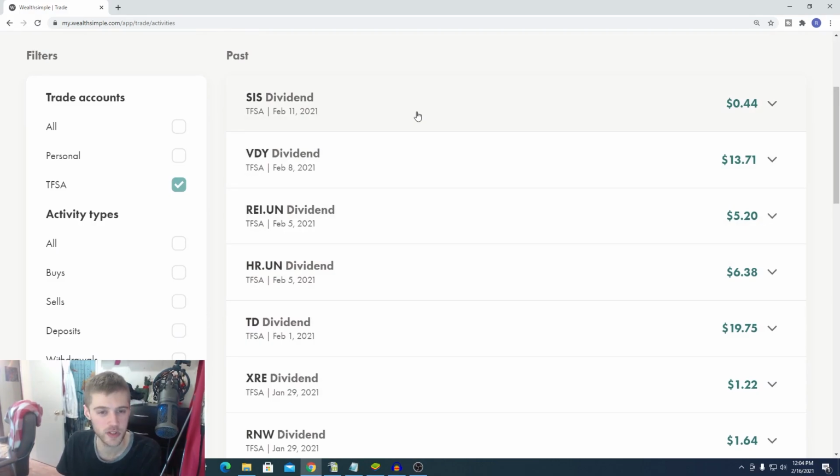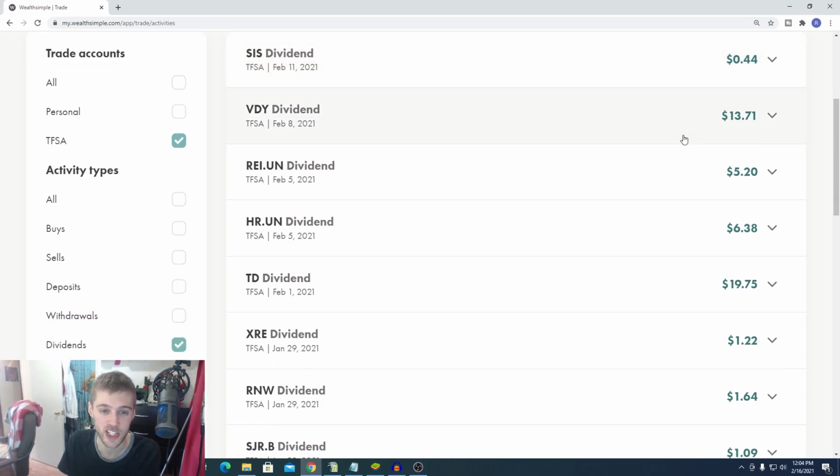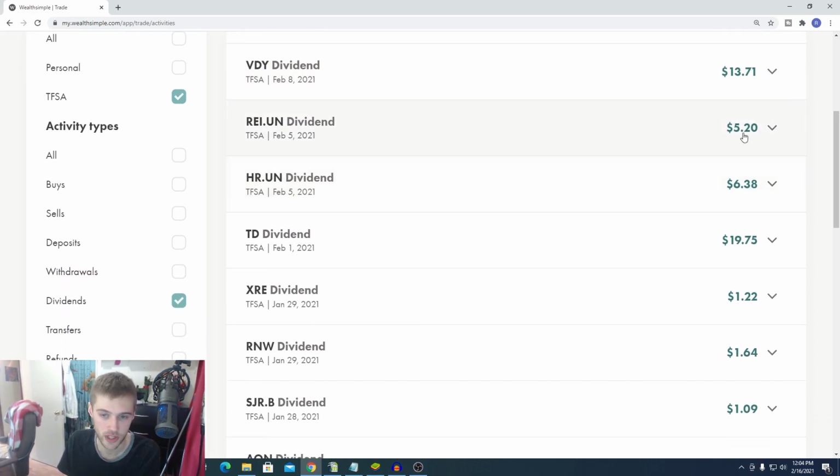And the way the dividends work, I've been getting a lot of people coming into the channel, so I'm just going to talk about this really quickly here. The dividends from the companies come into the account, they go into your cash, and then you can either withdraw them if you want, or you can reinvest them. I highly recommend you reinvest the dividends, and as you guys can see here, we got some dividends from Severia Corp, 44 cents, VDY, which is our main ETF, gave us $13, RioCan, $5, H&R REIT.